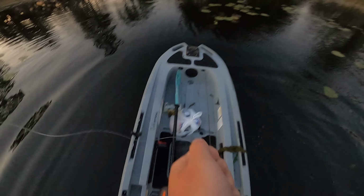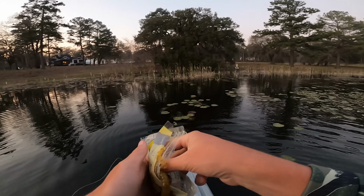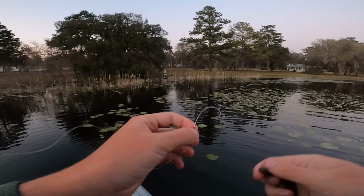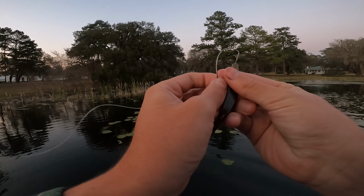We've been out here for about an hour and a half. Just caught a good amount of bass today, guys. Just a ton of them. It's a good time. Hope you guys are having fun with me.